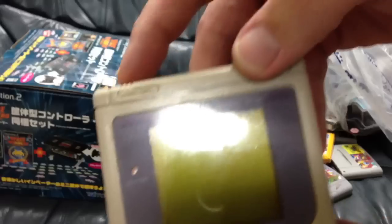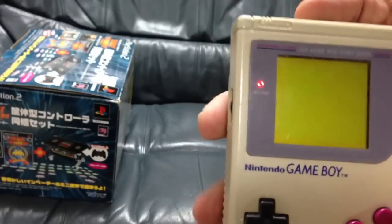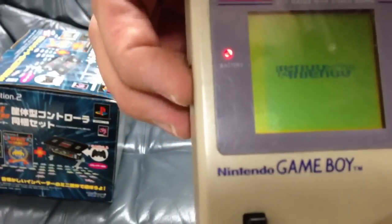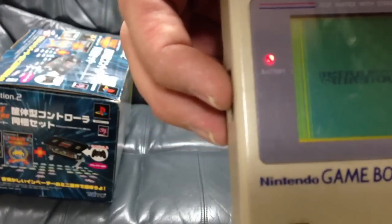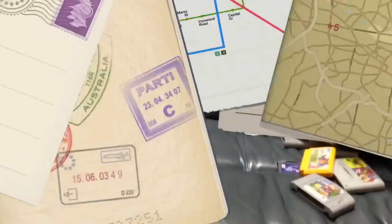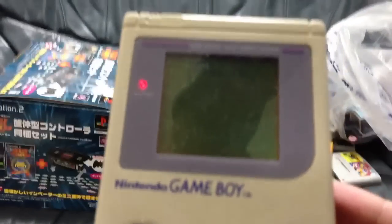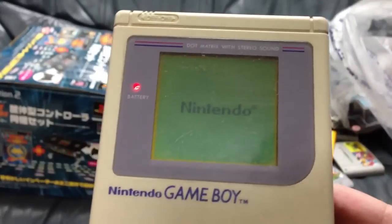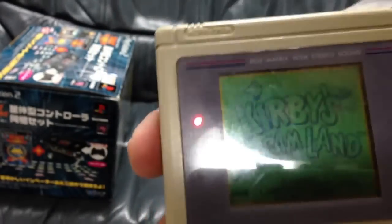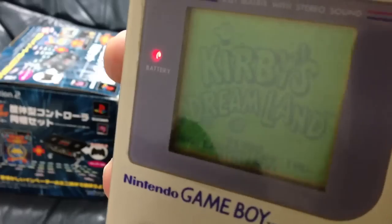So now, look what happens. What? It turns on, and, well, now you see no picture, but that's probably the contrast, so let's see what happens. Oh, well, it's got the stripey problem, but I still am not ready to give up, so hold on. I did it because I figured I've done everything else wrong, I might as well. I blew in the cart, and now it's perfect. The lines are gone. We've got sound. It looks good. I mean, remember, this is a Game Boy. This is as good as it gets.